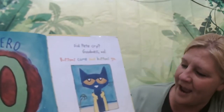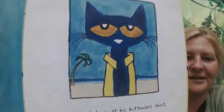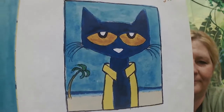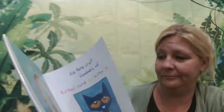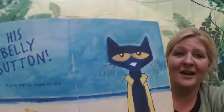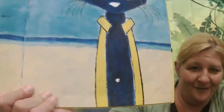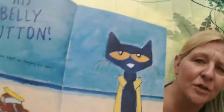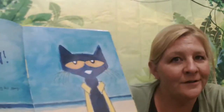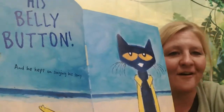Buttons come and buttons go. Pete looked down at his buttonless shirt, and what do you think he saw? Well, he saw his belly button. Is he right there? Do you have a belly button? We all do, don't we? And he kept on singing a song.